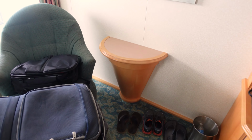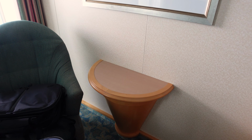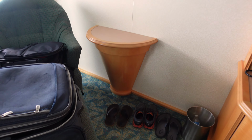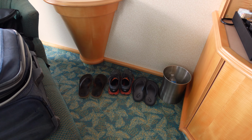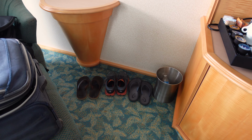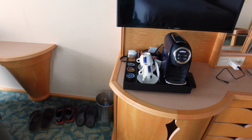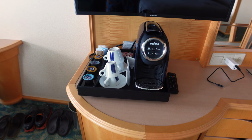You're going to have your table over here on the right. I've never really figured out what it is. I think in the old days, it might have been for flowers, I'm not sure. I move my trash can, so that's another good tip: the stateroom attendants like putting that directly under the desk chair. I always move it over to the side because I actually use my desk chair. And my favorite thing on this ship is the Lavazza coffee maker that is in the room.